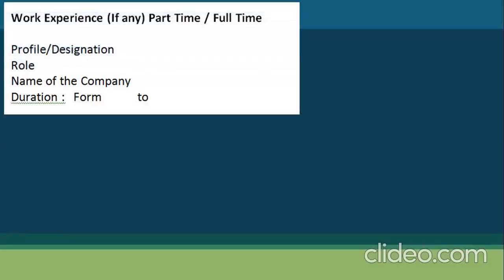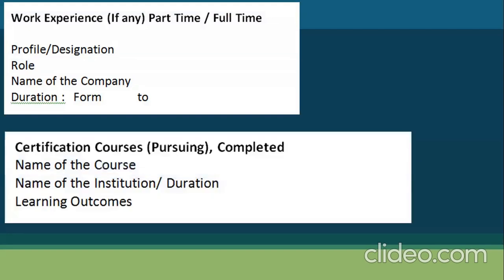If you have the work experience, either it's a part-timer or as a full-timer, mention your profile, your designation, what were your roles and responsibilities, name of the company and the duration. Then have you done any certification courses to complement your job? So mention the name of the course, from which institution have you done the course, what is the duration of the course, and what did you learn from the course, and how did this course bring a great change in your career.